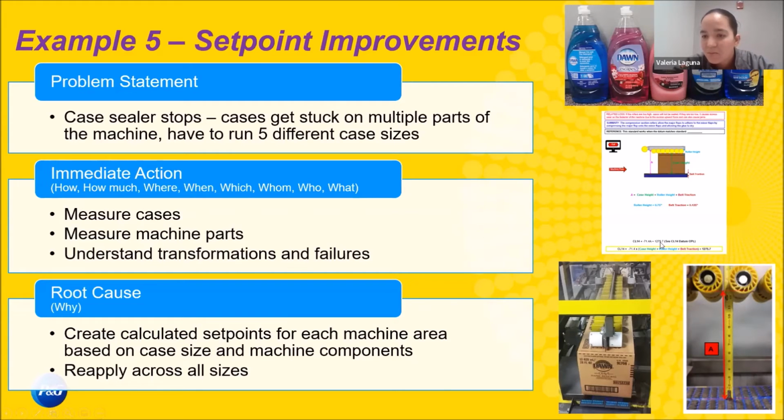This is where math came in, but to be honest, it's basic algebra. I said, hey, what I can physically measure is from the top of the belt to the bottom of this roller. So I'm going to create a standard that says, this is my case height, this is my roller height, this is my belt traction. And if I combine all of those things, if I measure this, this is how long I need that datum, that length, to be. So now I was able to say, for every single case size, if my case is this high, this is what I need the machine to be. And we were able to create that correlation. So then we could automatically calculate for any piece of corrugate what the set point should be. So those are all of my examples.